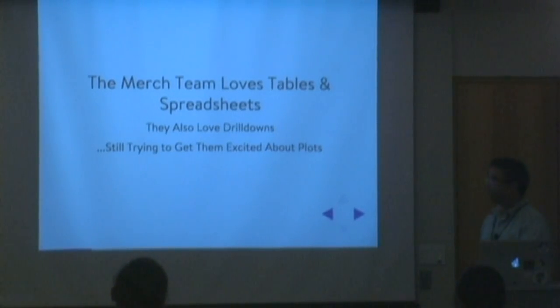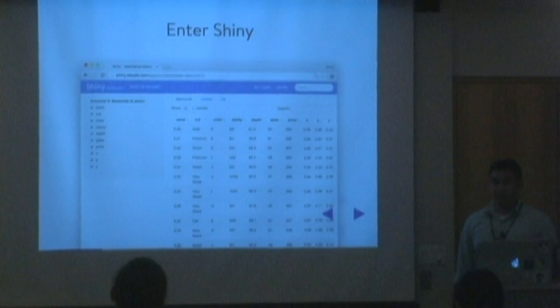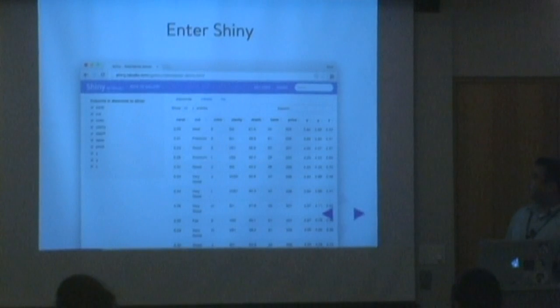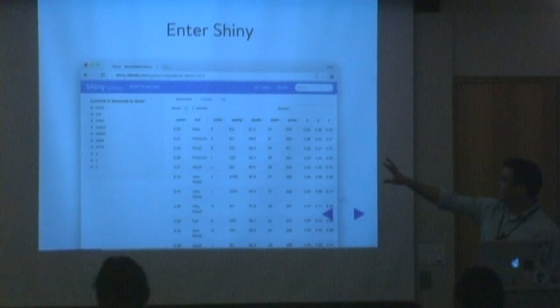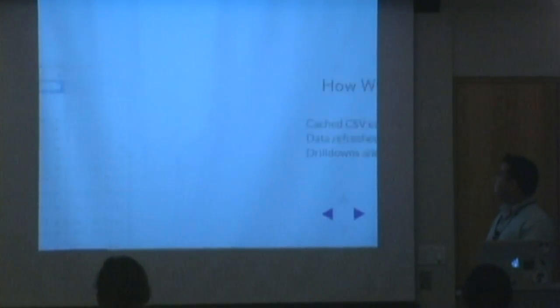Shiny is a tool by RStudio. It's written in R, and that's what they used when I started at StitchFix. We still use it today, and it does the job. Here's an example I've taken from their web page where you can filter a bunch of things and then get this table and look at the data. It's really great for making simple applications.